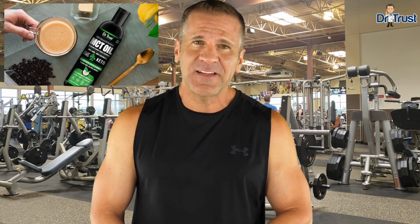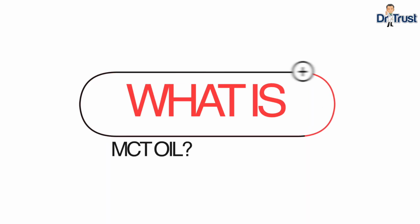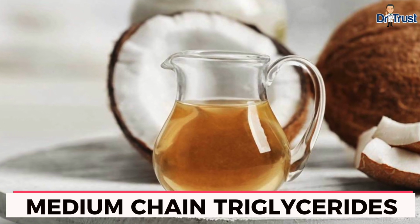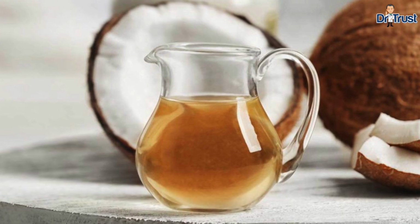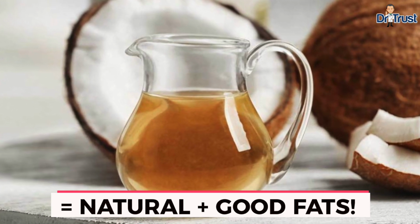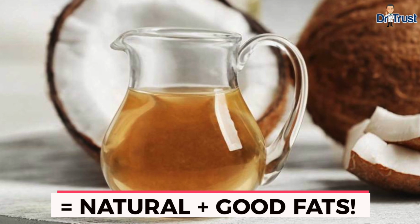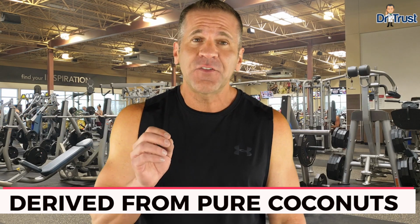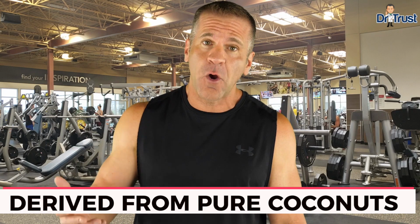Dr. Trust MCT oil is formulated to increase energy, endurance, metabolism, satiety, and brain function, especially when compared to other forms of fat. It's a nutritional supplement that consists of naturally occurring fats called medium-chain triglycerides, or MCTs. The best food source of MCTs by far is coconut oil. 100% derived from non-GMO and pure coconuts, the Dr. Trust MCT oil is 4 times more effective than regular coconut oil.